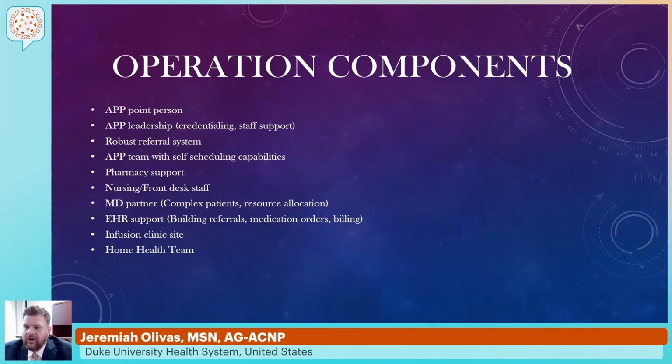So we often lean on our home health team that gives these infusions at home. The nurse goes out and essentially evaluates the patient, and we put the orders in and everything, and then keep in close contact with them afterwards, to make sure that everything was done.